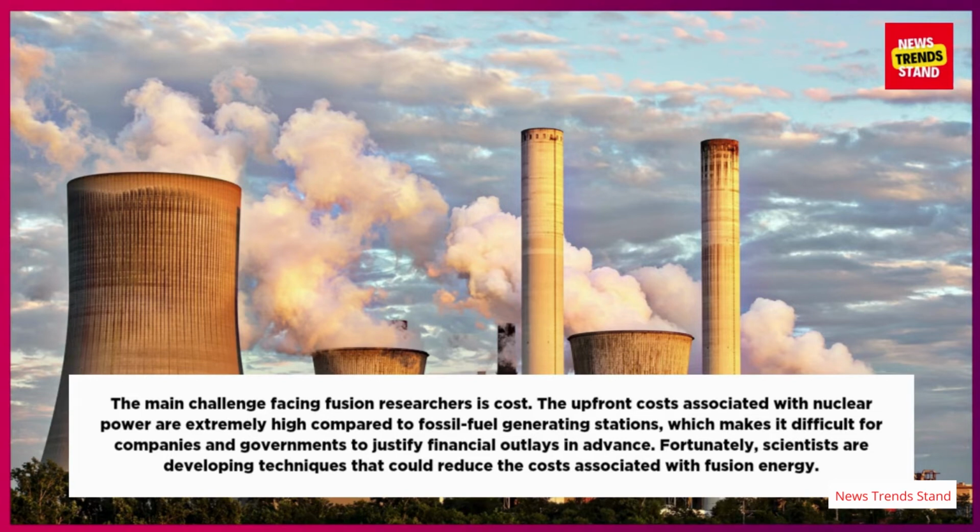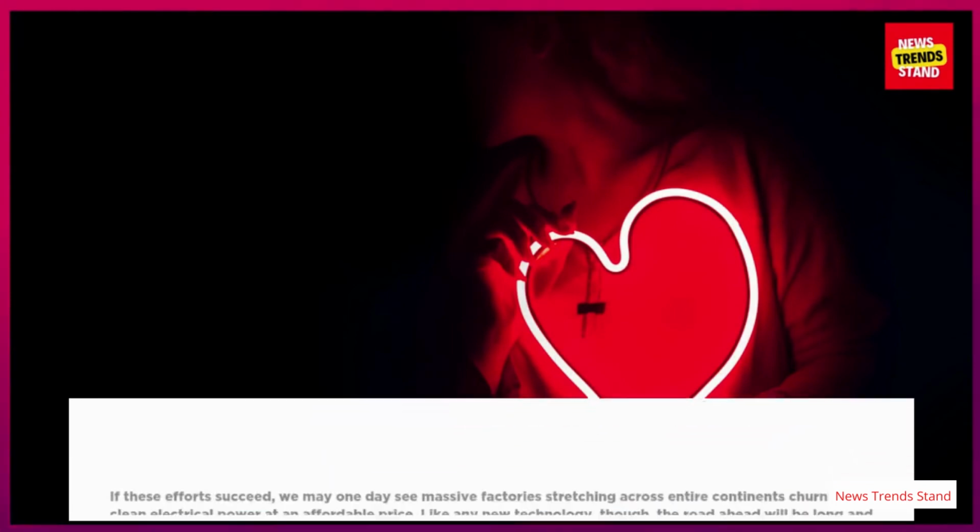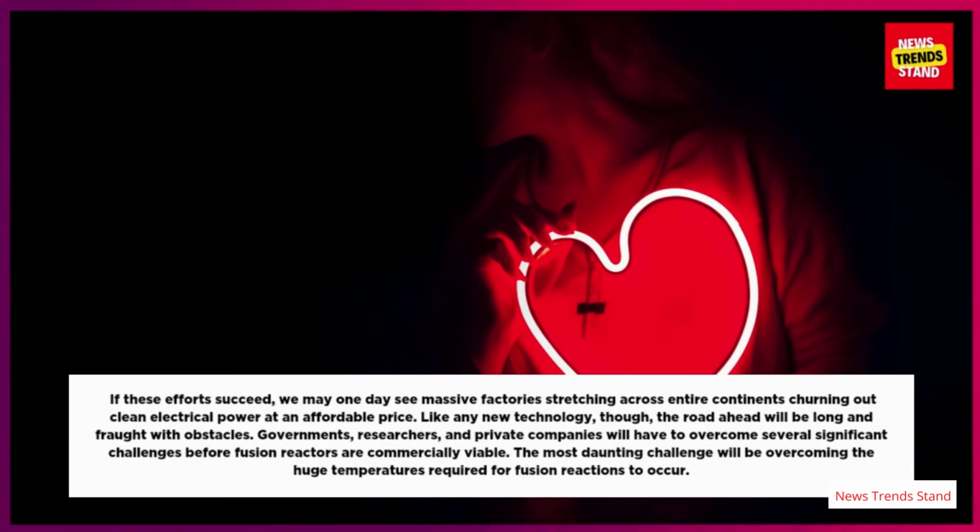Fortunately, scientists are developing techniques that could reduce the costs associated with fusion energy. If these efforts succeed, we may one day see massive factories stretching across entire continents churning out clean electrical power at an affordable price. Like any new technology, though, the road ahead will be long and fraught with obstacles.